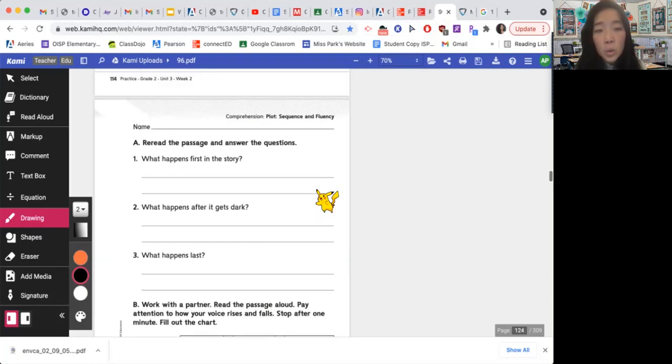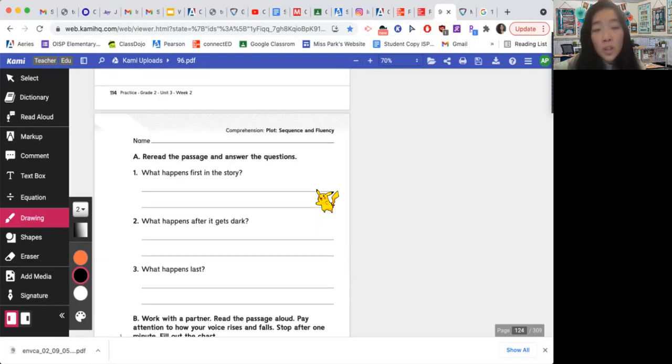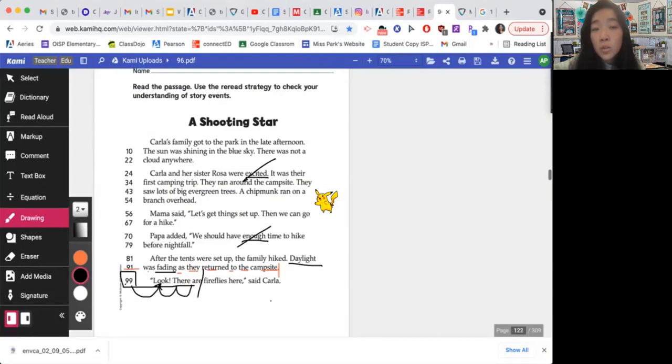And then what we're going to do is we're going to be talking about what happens first, what happens after it gets dark, and then what happens last in the story. So sequence words. Ready? So here we go. I'm going to read it all the way through.